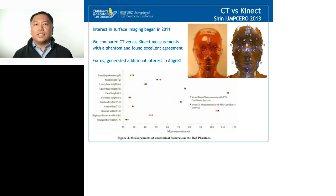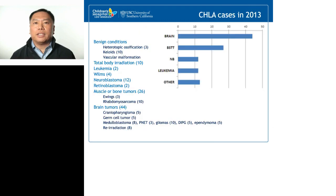We've been interested in surface imaging at CHLA for a very long period of time, and we started doing little research projects in 2011. At that time, we purchased a Microsoft Kinect, and we compared CT scans versus Kinect measurements using a head phantom, and we placed BBs at various points on the head phantom, and we compared measurements from a CT scan to what we obtained from the Kinect using surface imaging, and we found excellent agreement. And for us, that generated a lot of additional interest in AlignRT, and we were really looking forward to using it clinically.